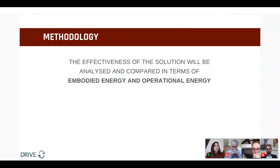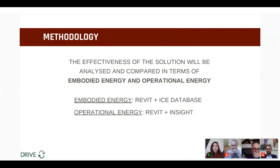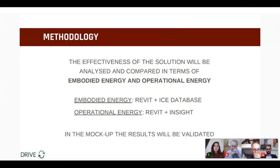The methodology we are going to use is to analyze and compare this solution in terms of embodied energy and operational energy. Which means that we are going to analyze it in terms of life cycle energy performance. And to calculate the embodied energy, we are going to use the Revit plus the ICE database. And to calculate the operational energy, we are going to use the Revit plus the Insight plugin. After doing all the simulations, we are going to make some prototypes to have the results validated.